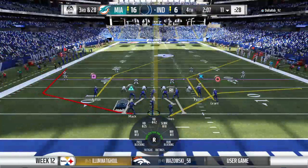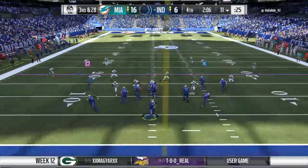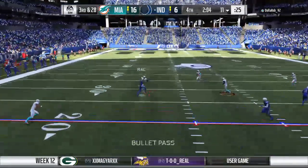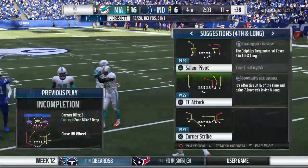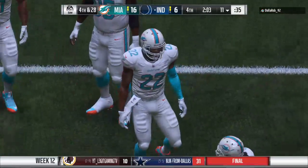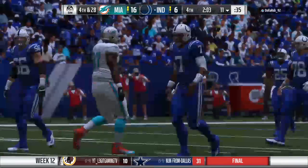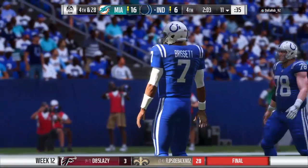An incomplete pass on that last play, and that means they'll need to come up with something here on 3rd down. Here's Brissett. And they almost had another one. They are all over the football in this game. Nearly another pick. Now 4th down. Brandon, at least there's one bright side to that incompletion. What's that? It wasn't an interception.